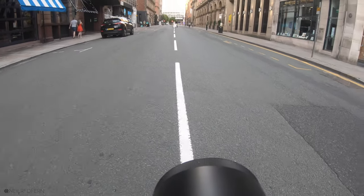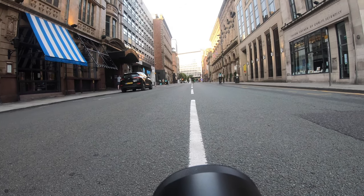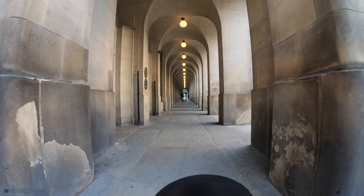Again, this shot with Faye and Woody walking down what would usually be one of Manchester's busiest roads would usually have been impossible. This made these photographs all the more special, I feel, because they really capture this moment in time.